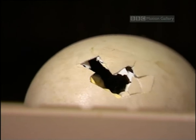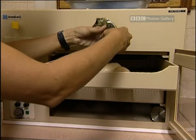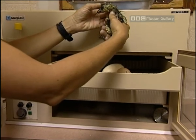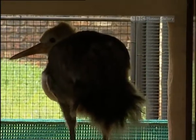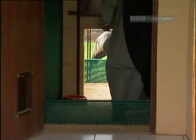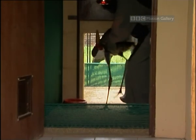When the egg hatches and the little bird breaks out, it gets just one quick glimpse of Heidi as a human being. From then on, Heidi is a wattled crane mother. And today, she's taking her kid outside for the very first time.